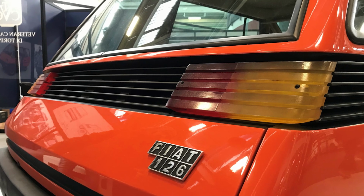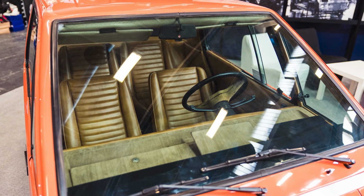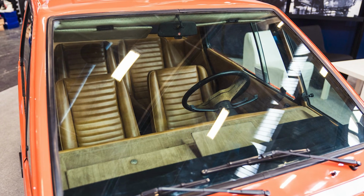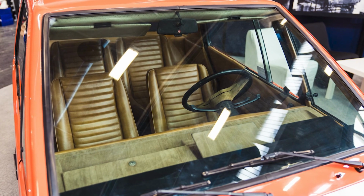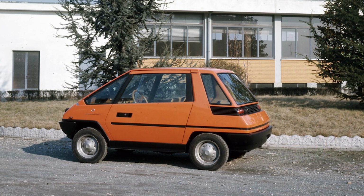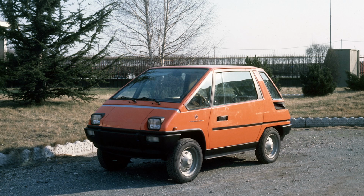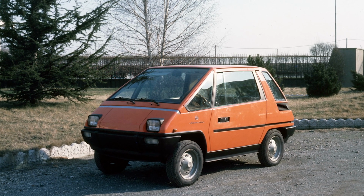Let's imagine that reboot for a second. Picture this, a modern Fiat 126 Vettura Urbana electric vehicle. Compact 30 kilowatt-hour battery with a range of 150 miles, perfect for city cruising. Add wireless charging, minimalist interiors, and semi-autonomous driving. Price it at $20,000 United States dollars. Instant city car icon.